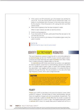Identify electrotherapy modalities. The use of electrical currents to treat the skin is commonly referred to as electrotherapy. Currents used in electrical facial and scalp treatments are called modalities. Each modality produces a different effect on the skin.